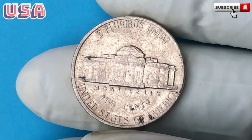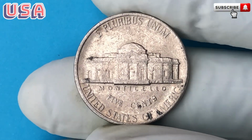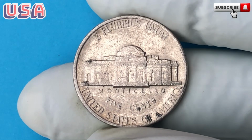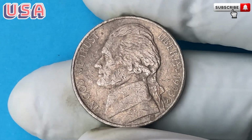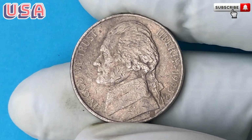On the obverse, the front side, we see Thomas Jefferson, the third President of the United States, his portrait created by the famous artist Felix Schlag. On the reverse, we find Jefferson's estate, Monticello, which represents the spirit of American history and the nation's founding principles.